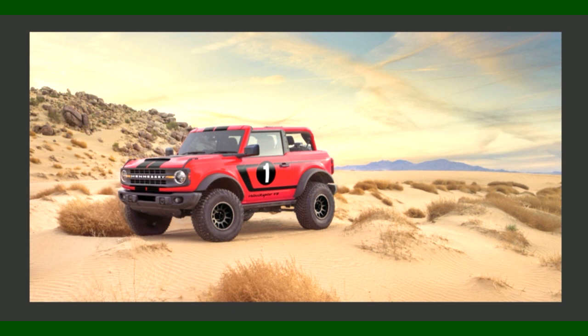PEX Power expects the base Coyote swap to be $30,000. That is a lot. Now, the supercharged version will cost about $45,000 on top of what the SUV is going to cost. Meanwhile, the price tag for the Velociraptor Bronco comes in at $225,000, though that includes the donor vehicle.